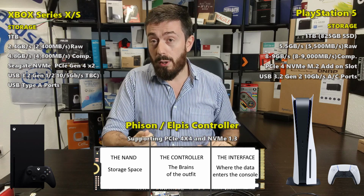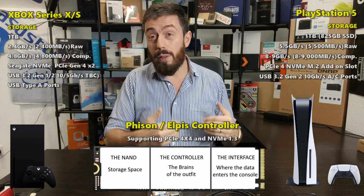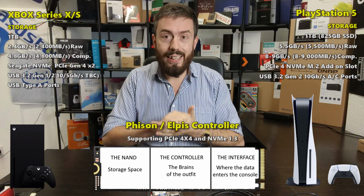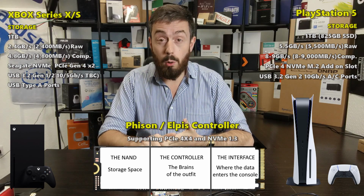But don't be surprised if you see Seagate, at the start of next year, maybe even at the same time as PlayStation 5 and Xbox, reveal a drive that can provide you with that higher speed that you require.